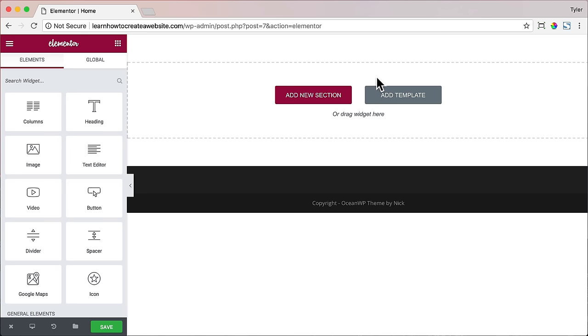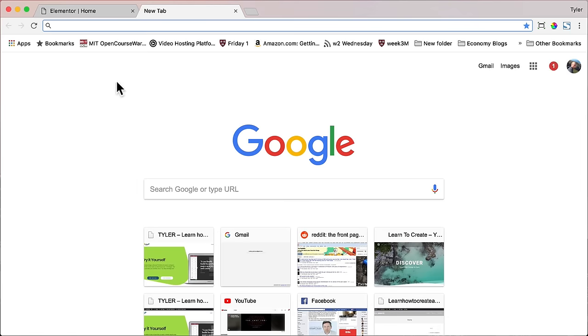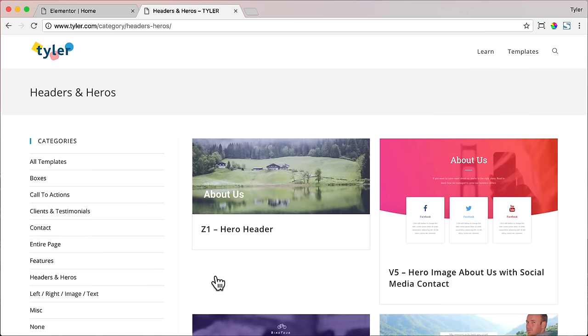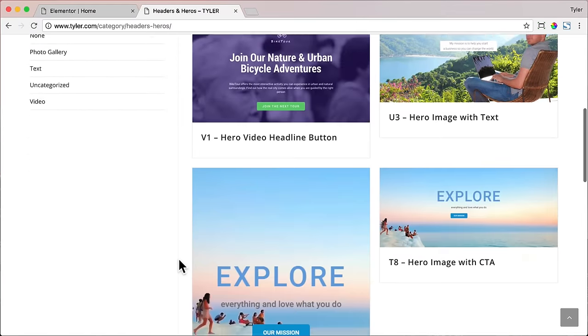So now let's find the templates that we want to use on our website. To do that, just go to tyler.com, that's tyler.com, and you can click on templates or view templates down here. All right, once we do that, we have all of these different templates to choose from. And these are all just different sections to choose from that you can insert into your website.